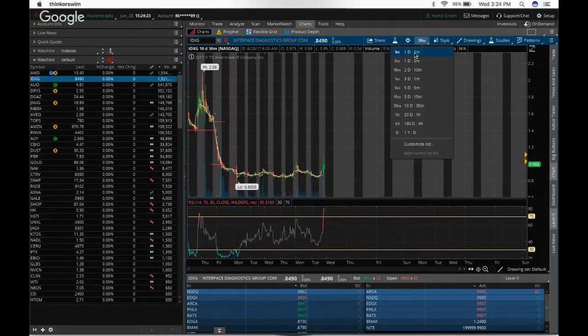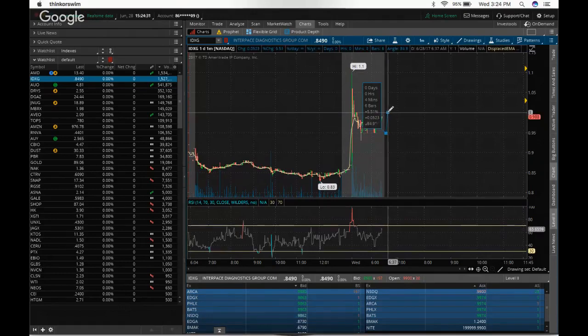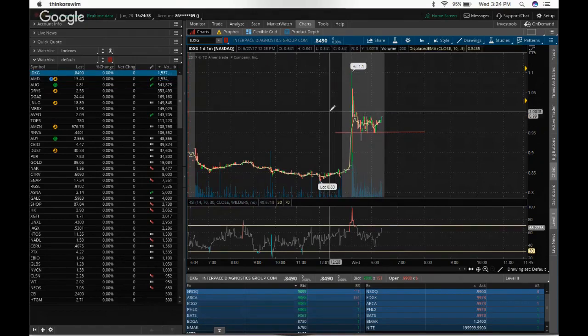Let me see. So it looks like it has a support at 95 cents, resistance at $1. So there is about 8% or 5% profit margin. You guys could see that it usually bounces and holds above 95 cents, has a resistance at $1.